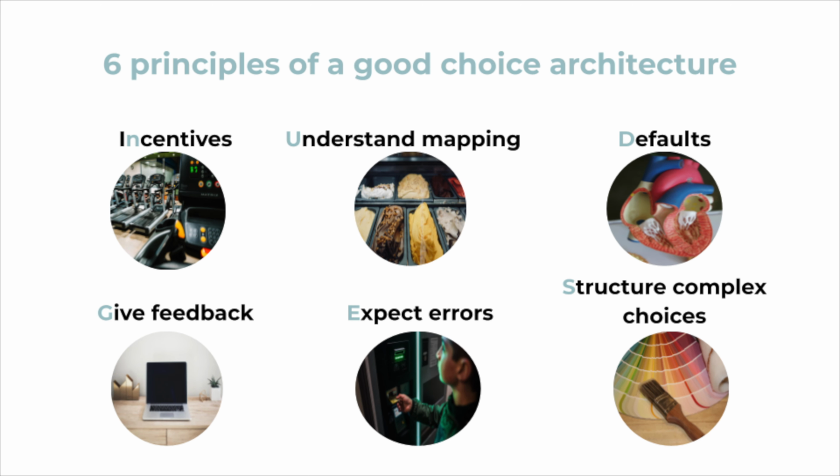Lastly, structure complex choices. We use different strategies when making decisions depending on the complexity of the options. When we have a small number of options, it's easier for us to make trade-offs when necessary, like for example, when you have only 3 different chocolate bars to choose from. When we have a large number of options, these simple strategies don't apply easily anymore. Consider the example of a paint store. There are many ways of structuring how these paint colors are offered to the customer. Imagine, for example, that the paint colors were listed alphabetically.